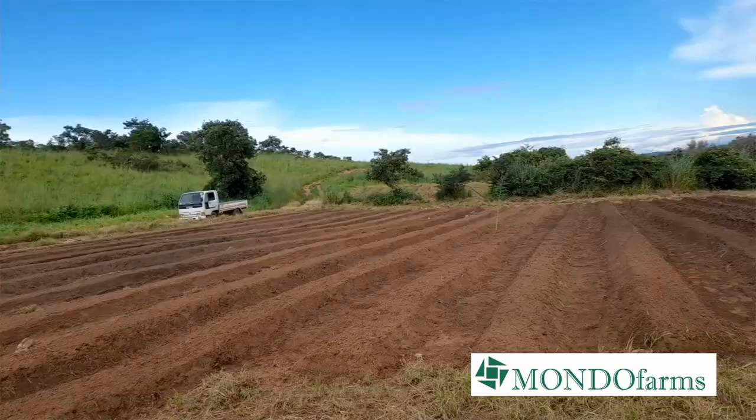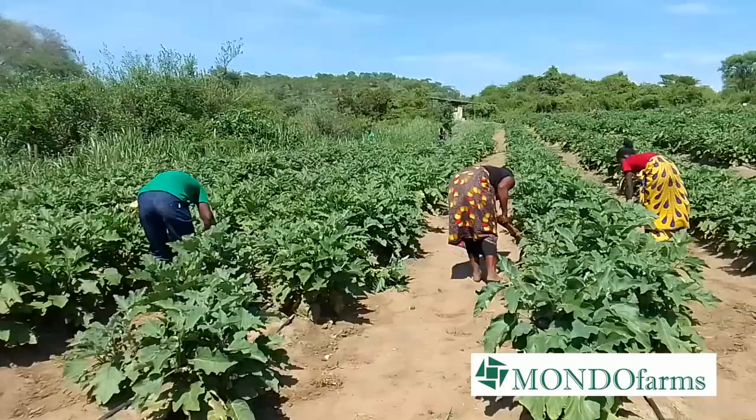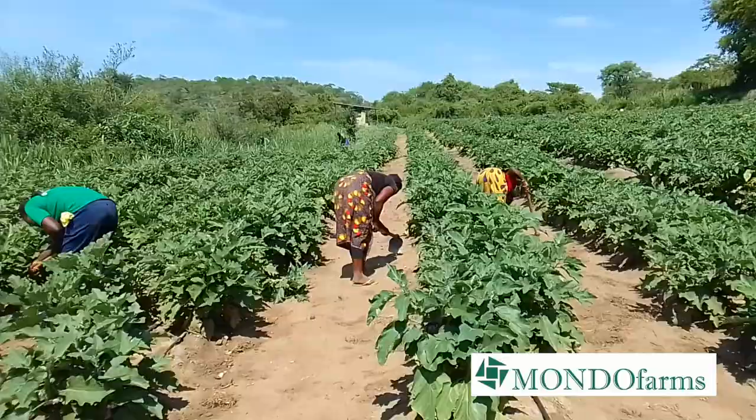So this 1.5 meter spacing allows us to reduce our fungal disease pressure a little bit later on when the plants grow up. It also allows us to be able to work as we're doing our crop husbandry. Things like weeding, we have teams of people come in and start weeding a little bit later. They start pruning, as you'll see later.